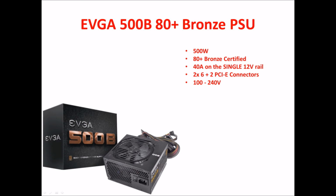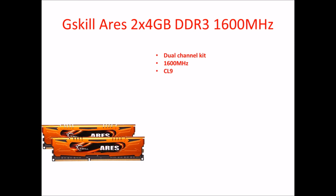The EVGA 500B 80 plus bronze power supply. Very simple. It has 500 watts. It has 40 amps on the 12 volt rail, which is a total of 480 watts available to the system. 80 plus bronze certified, which means 85% efficient. It has 2 6 plus 2 PCIe connectors, and it works on anything from 100 to 240 volts. I've used it. It's a very great price. It is $44.99 right now, and I recommend it.